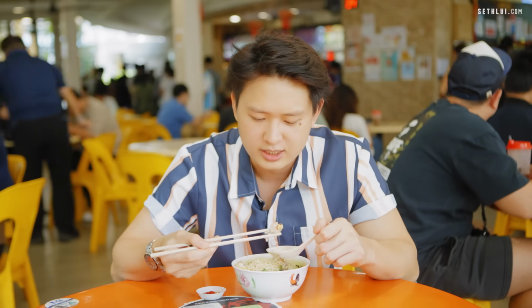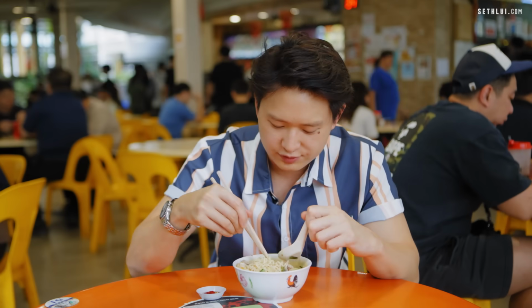I believe there's some huatel too, as well as some white pepper. There's some cornstarch as well, I believe, because it is quite springy. Usually if they don't add cornstarch, it'll be quite meaty, quite lean. Alright, let's try some of that soup.